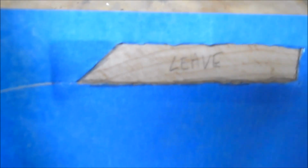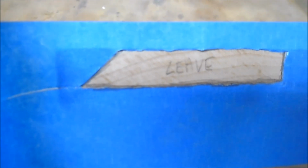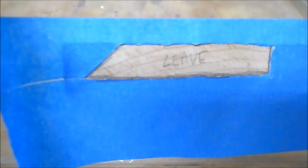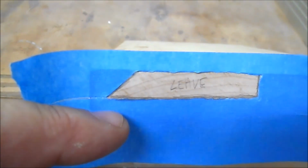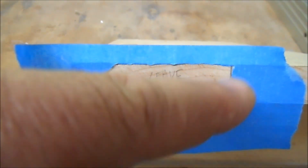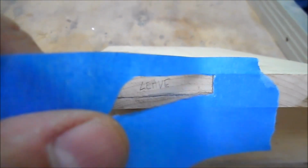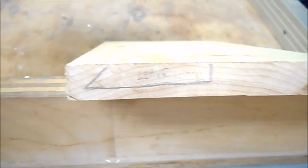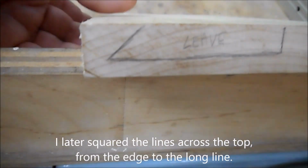Here's the tape on the end grain. I've got the top line lined up with the top of the board, so that's one less cut I have to make. And then I traced it with a pencil, and I wrote the word leave, which tells me to leave the lines on the paper. In other words, I'm going to be cutting with my blade running on the outside of that line, not the inside of the line. So we're going to leave the lines. So now we're going to get brave and peel the tape off. And there we go. There's our rough template.